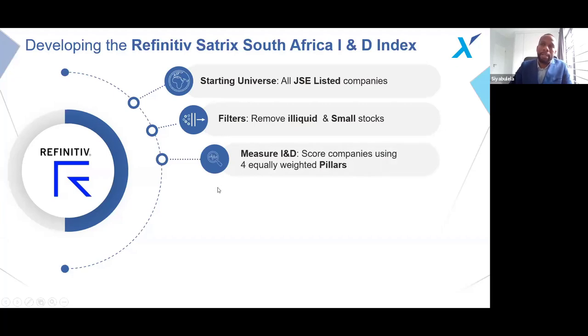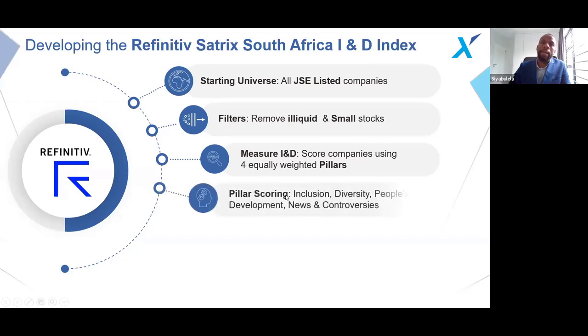The other part is we measure the inclusion and diversity part. So we score each company on inclusion and diversity. We use four pillars for this, and I'll explain this further. So that feeds into the process and also enables us to calculate the score for each company. And then those pillars are actually inclusion, diversity, people's development, and also we look at news and controversies that have to do with inclusion and diversity.